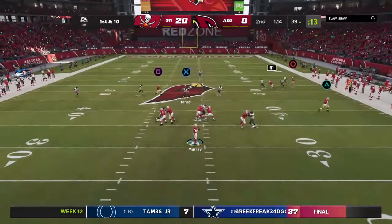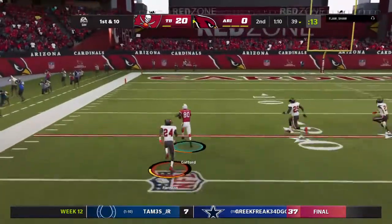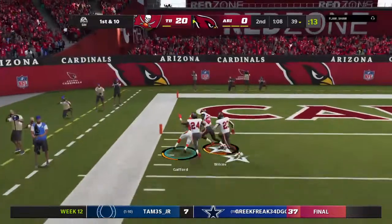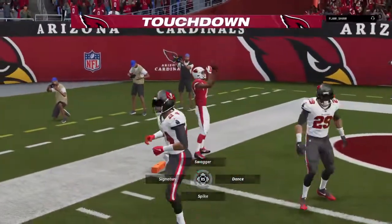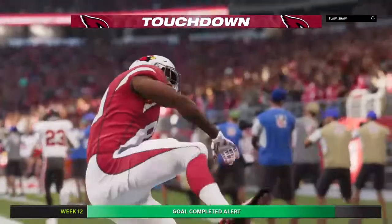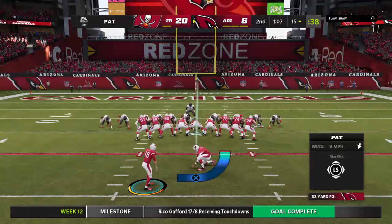Out of the gun, here's Murray. And this one complete to Gafford. Touchdown, Cardinals. Rico Gafford. His 17th touchdown now on the season. And the Cardinals cut into that lead.